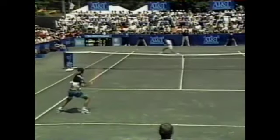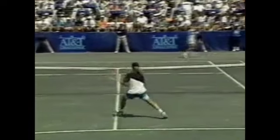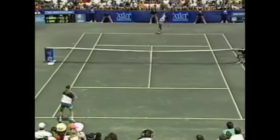Good anticipation by Pete Sampras. He guessed where Andre Agassi was going to hit the backhand down the line. He gets this one back, and he just tried to flick it, put a little extra topspin on it cross court, but the wind blew it out.